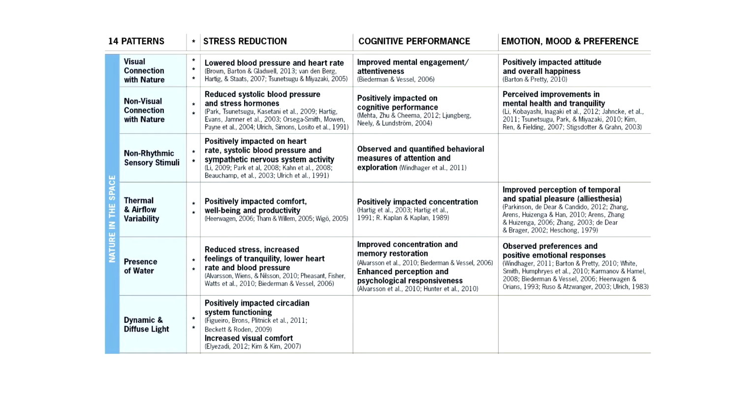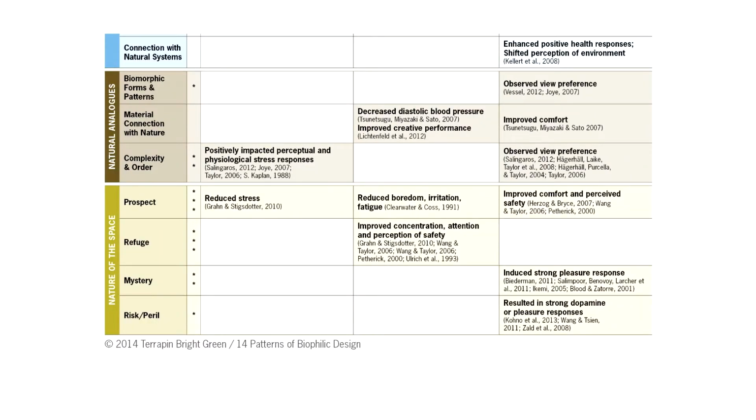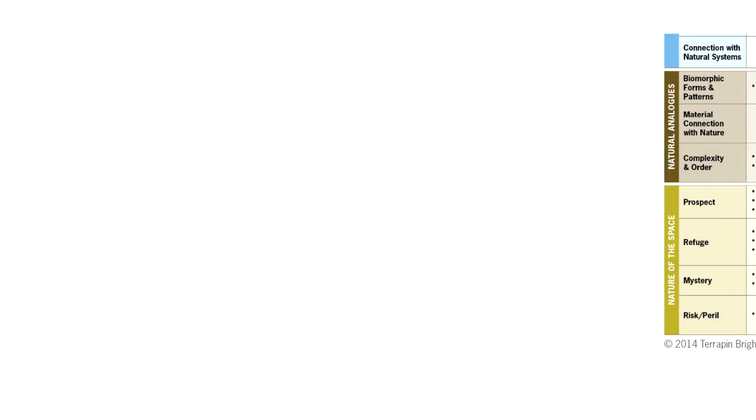And now from the 14 patterns of biophilic design, you have the various benefits associated with each of the patterns and the corresponding papers that back up the research. Just quickly flicking through these, and these are all available for download from Terrapin Bright Green's website and within their 14 Patterns publication as well.